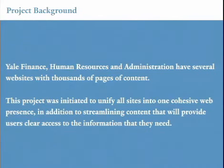So this summer, hoping at the end of July, all of finance, human resources, and administration websites are going to come into one web experience, which is lots and lots of disparate websites into one website. So this will give people a chance to get everything that they need in one place, instead of going to all these different websites.